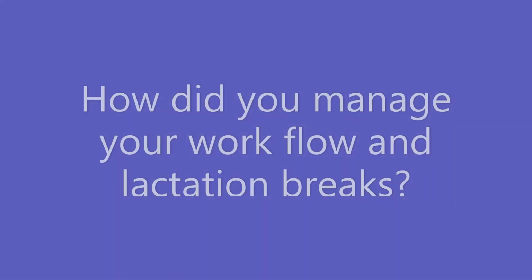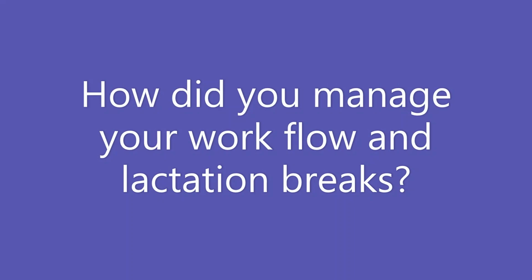My son was 8 months old when I returned to work back in February of this year. So how do I manage my workflow with lactation breaks? As I wanted to continue breastfeeding for as long as I could, this is something that was really important to me, to be able to continue to pump at work so that I could feed my baby.